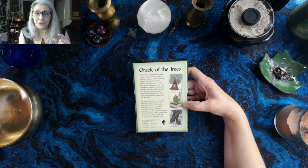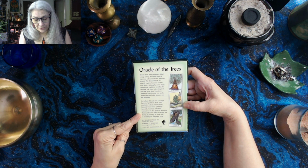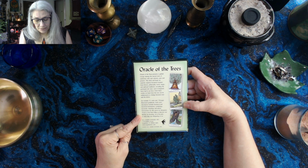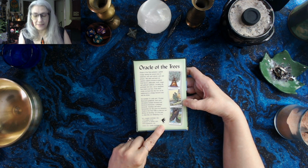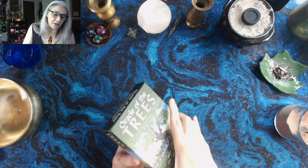I like that they put that on the back. Here's what you're going to get in the book. Instructions are also given for divination. Oracle of the Trees helps us discover our destiny by listening, as in the past, to what they are whispering to us. And you can see by the little fool here, it's U.S. Games, 2021 is the copyright date.